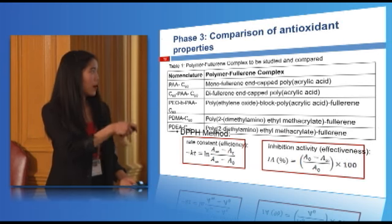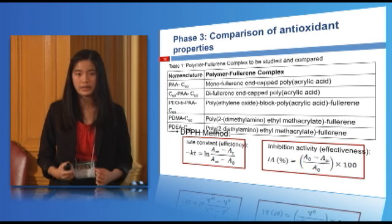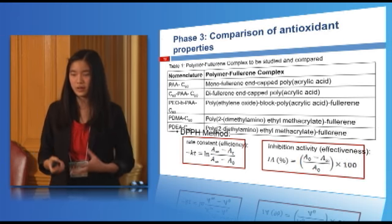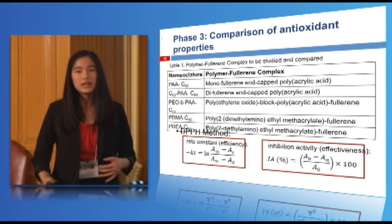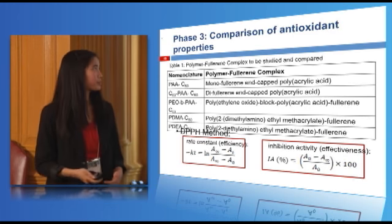And I selected these 2 parameters to provide a holistic view of antioxidant activity, because a good antioxidant is one that scavenges a large amount of radicals in a short amount of time. And that is one of the problems with vitamin C, for example, that although it's very fast, its capacity is quite limited, which is why you have to take supplements day after day.